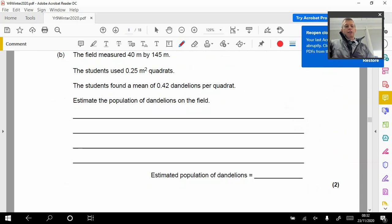So this question here, again, we took this out of the exam, but just so we know how to do it for the future. It says what the field measures. It says how big the quadrats are. And it says they've got a mean number of dandelions per quadrat. Estimate the population of dandelions on the field. Well, I'm going to use that same formula. Area of the field. So first of all, I need to know what that is in my head. So just a quick bit of mental maths, not using a calculator.